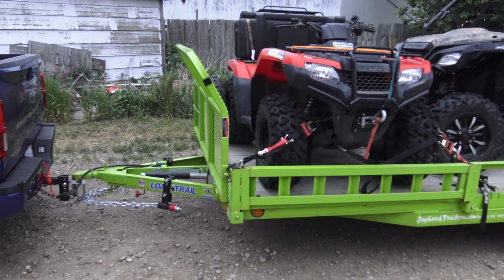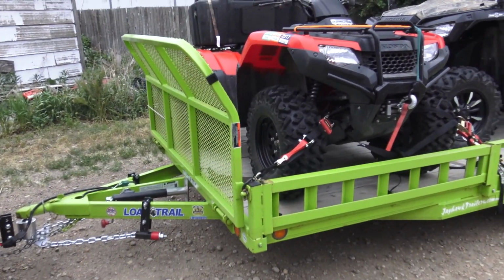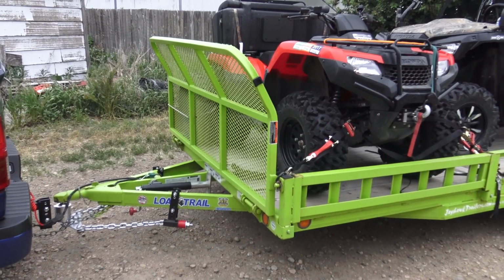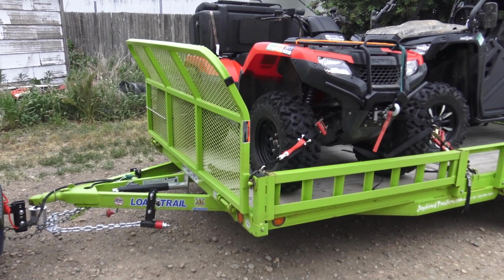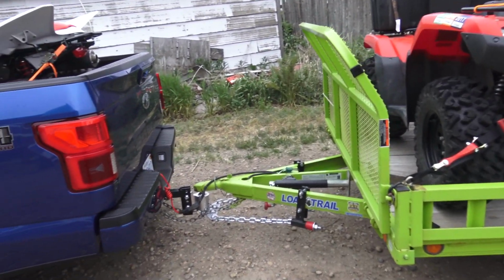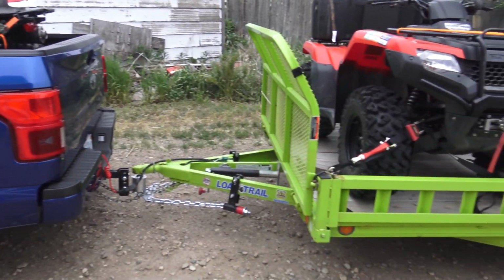So today, on our new adventure up on Yankee Hill, we're taking our Load Trail drive-through ATV trailer. This is my favorite ATV trailer. As you can see, it's got a ramp on the front. You fold that ramp down on the tailgate and you drive right on through.